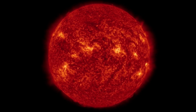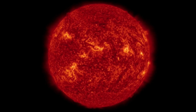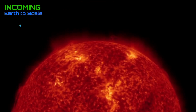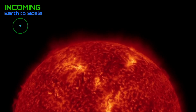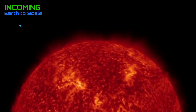Starting out here, looking at the last 48 hours brought to you by Solar Dynamics Observatory, looking at our sun. The only safe way to look at our sun today, going through solar cycle 25. Right now, there are three active sunspot regions. Having a look at the last 48 hours incoming, no major sunspots cresting into view right now.